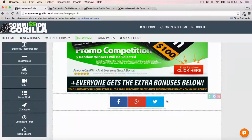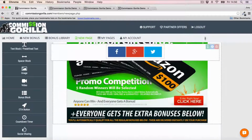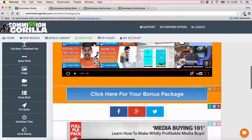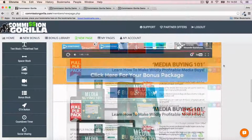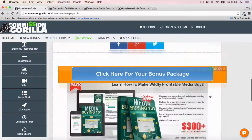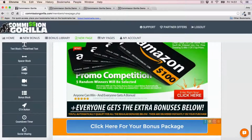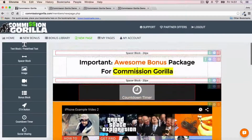And then I don't want it here, I want it at the top. So what I'll do is go to the top of the page, and I want to put it underneath the button. Okay, so I want people to be able to share right under that button. I'm also going to add a call to action to the bottom of the page, so there's a call to action in both places. There we go. That's pretty much how easy it is to put a page together.